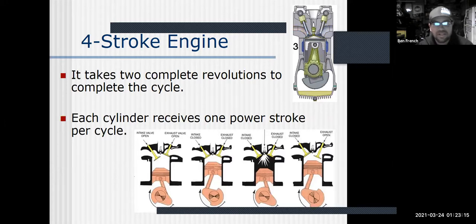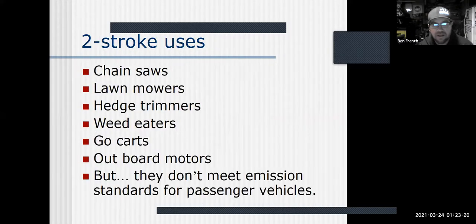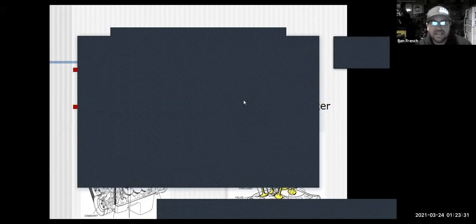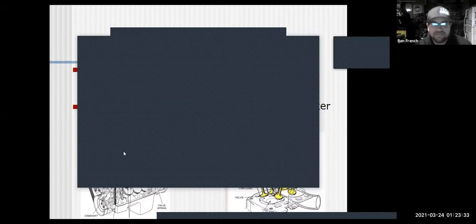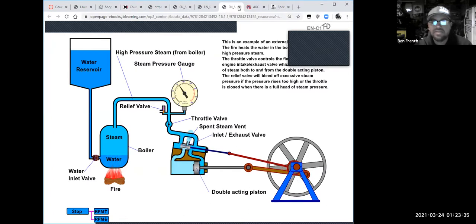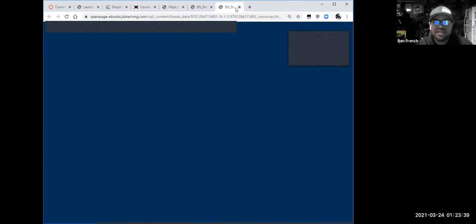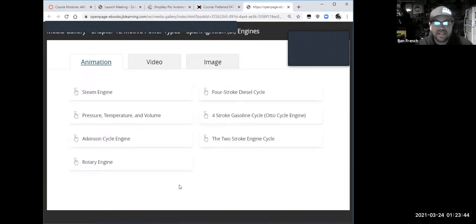And rather than just limit ourselves to these few pictures and the animations on the screens, what we're going to do is bounce back and forth between this and some of the great stuff that we have here on CDX and some of the parts that I have in front of me. So I'm going to close out that one for the steam engine. We'll go ahead and get rid of the ARC campus and stuff.